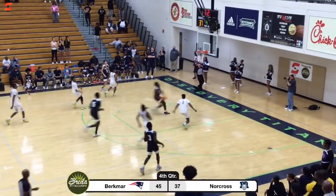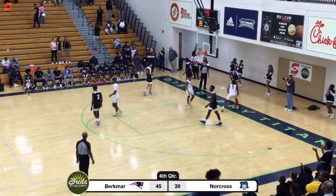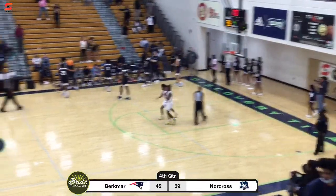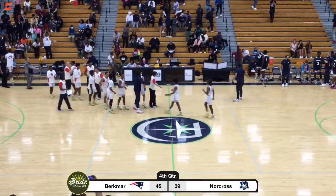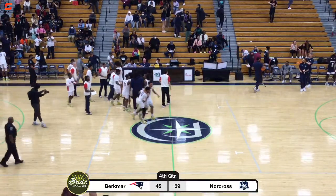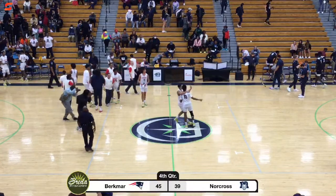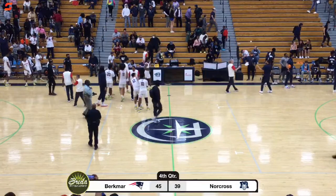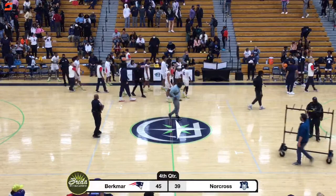Bond gets the rebound. Bond will race into the front court with 7 seconds. Bond will go all the way and dunk it home with the left hand. And the ball game will end right there. Yep. And the Berkmar Patriots, for the 3rd consecutive year, are the region champions in Region 7-7A with a 45-39 victory over the Norcross Blue Devils right here on SUV TV. Berkmar will enter the state tournament at 22-4 overall and riding a 13-game winning streak. Wow. Norcross will enter as the number 2 seed.